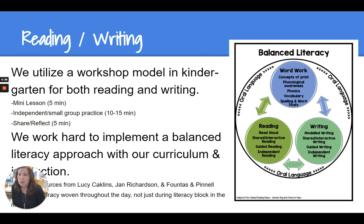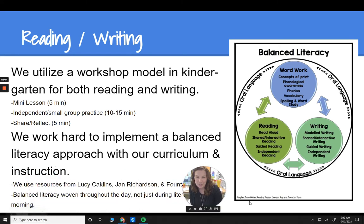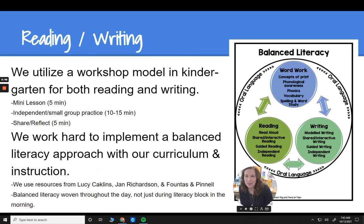We work really hard here at Jackson to implement a balanced literacy approach. Sorry, I'm going to move my camera so you can read this. We use a whole bunch of different resources, including Lucy Calkins, Jan Richardson. We got a new word study curriculum this year, Fountas and Pinnell. We're pretty excited about it. We love shared reading, interactive read-alouds, interactive writing, and those pieces are scattered throughout our day.